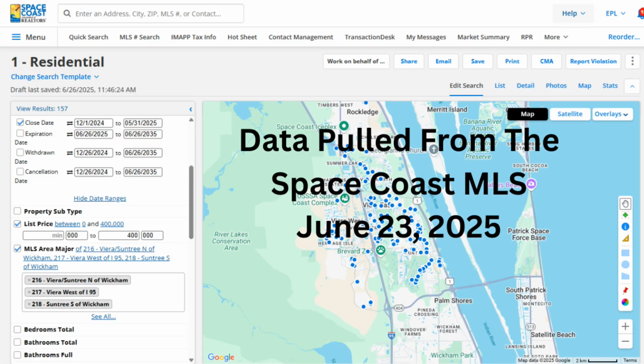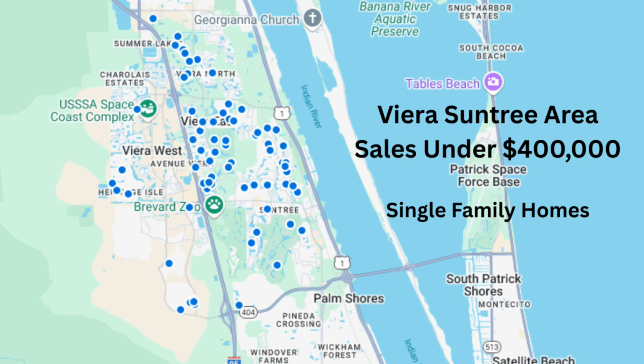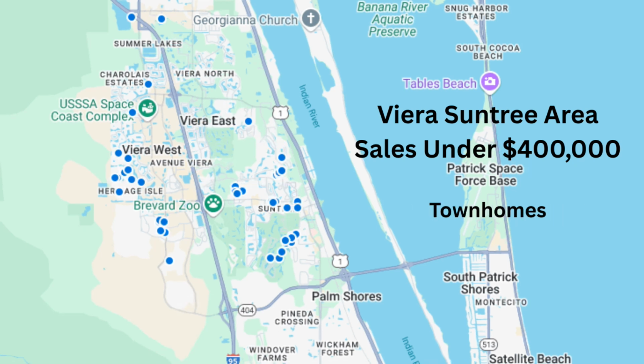So can you really find something in the Viera area for under $400,000? Yes, you can. In the data I dug through for the last 6 months, we had 690 closings in the Suntree Viera area, and 24% of them were either $400,000 or less. That's 168 properties. We're talking 78 single-family homes, 50 townhomes, 34 condos, and 6 manufactured homes.